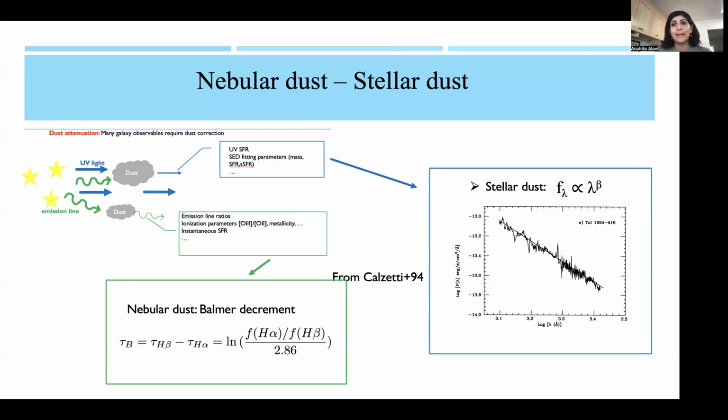So that's one way, which we basically call stellar dust, because this part of the spectrum is mostly coming from the stars. So we are looking at the dust covering the stars, right? That's why we call it stellar dust. The second way, again introduced in the Calzetti 1994 paper, is using what we call the Balmer decrement. It's basically the ratio of the H alpha to H beta emission lines.